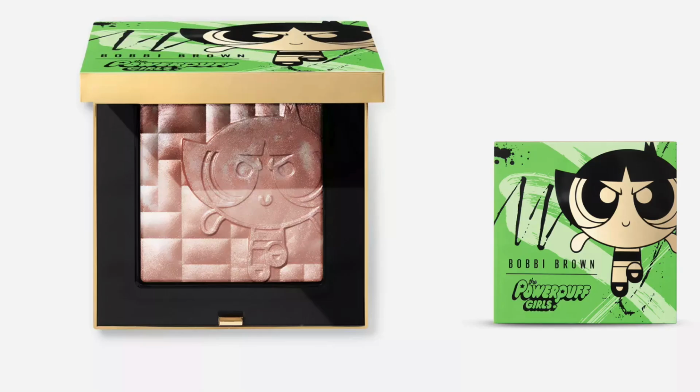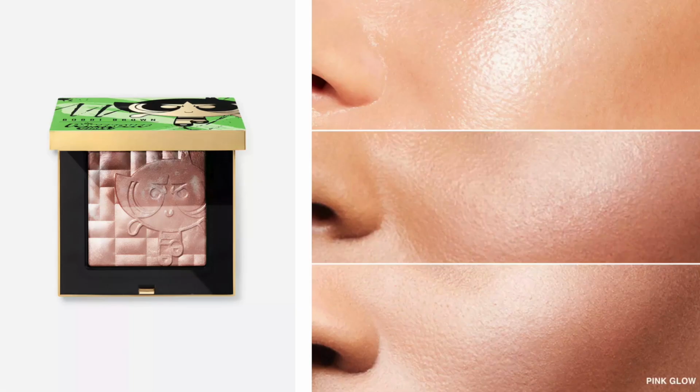No, and then the highlighter, similarly non-inclusive. Again, one shade, that's it. They've called it pink glow, so it's gonna be for a lighter shade, I feel. This shade is just a repeat of what they have already. Oh, it literally is. Like, yeah, great. You've got some embossing of Buttercup on it, and that's about it. Yeah. Well done. Bobbi Brown innovates.